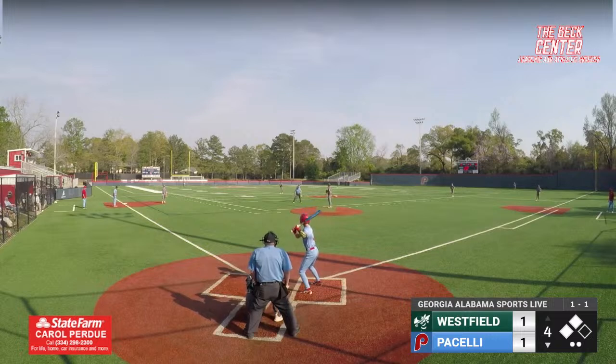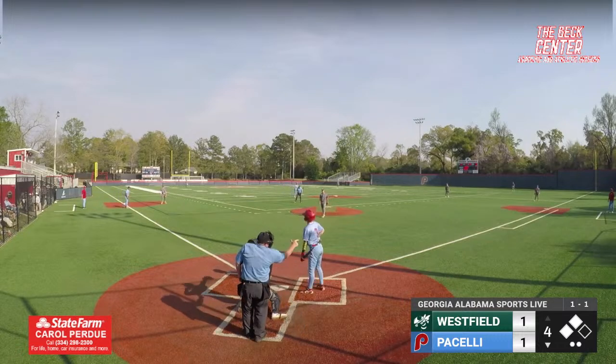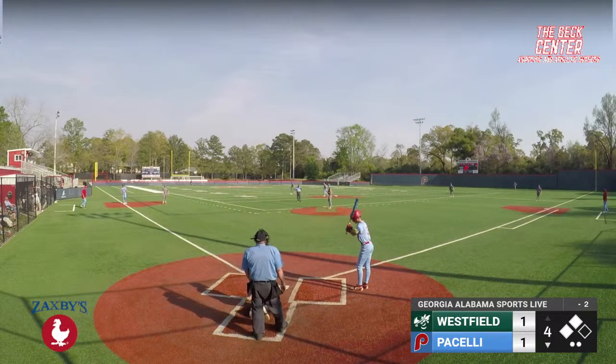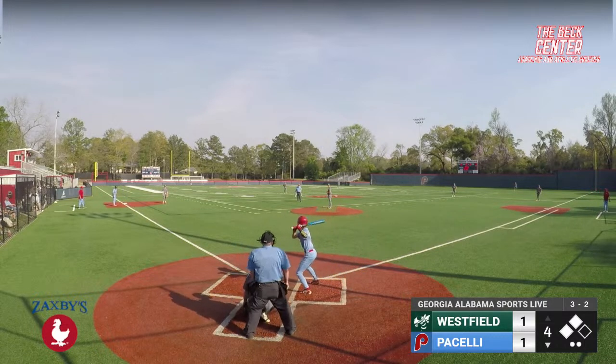Easom takes the sign. And the pitch. Just catches the corner, let her high. So the count is now full, 3-2 count with 2 outs. Here in the bottom of the 4th inning, Vikings trying to take this scoring opportunity and do something with it.